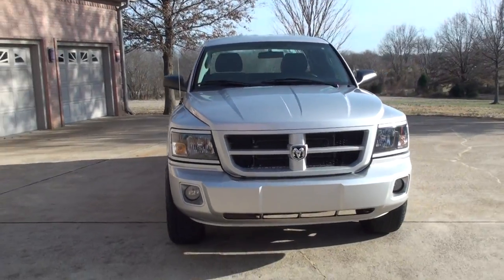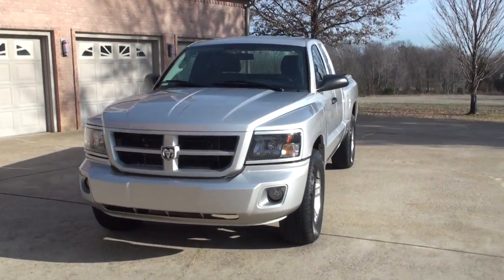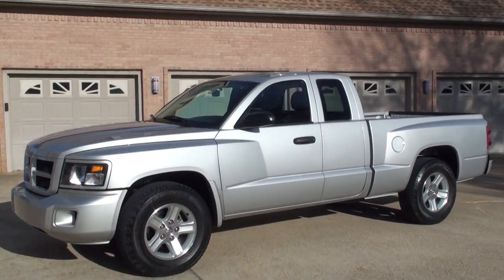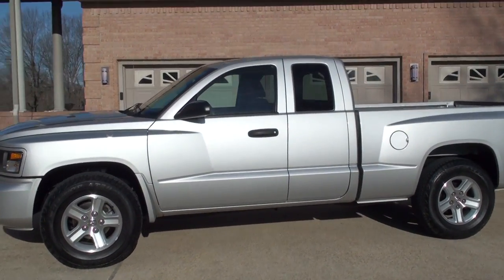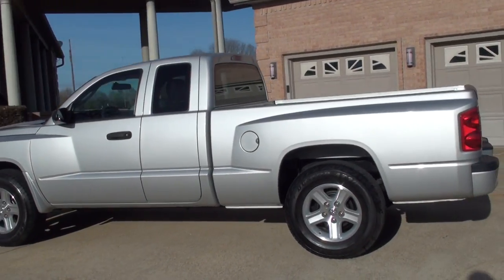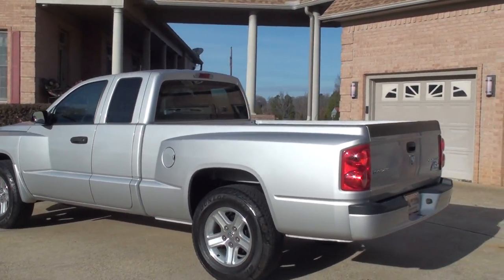This is a 2011 Dodge Dakota. Extended cab, two-wheel drive. Silver metallic. These are a great truck. It's kind of a mid-size truck. Not too small, not too big.